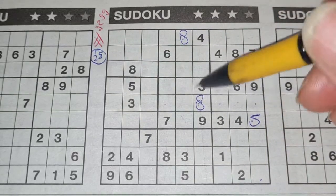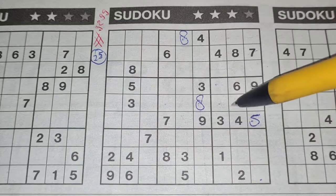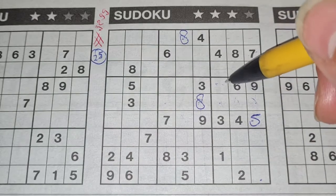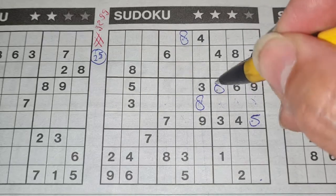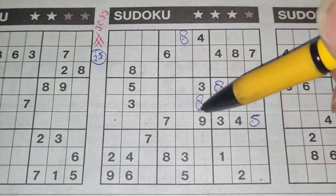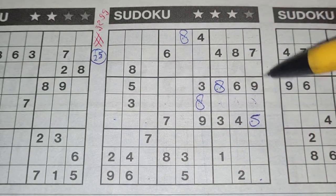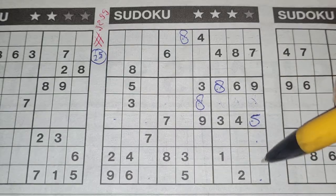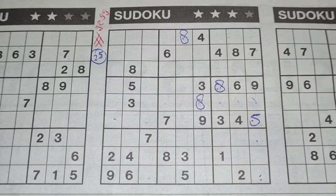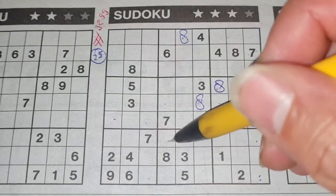4 missing numbers in this big square. One of the missing numbers is 8. We see here ain't no 8 in these 3 boxes. So 1 box left for the 8 should be there. Then I cannot continue with the 8. Yeah, need to wait. How about the number?